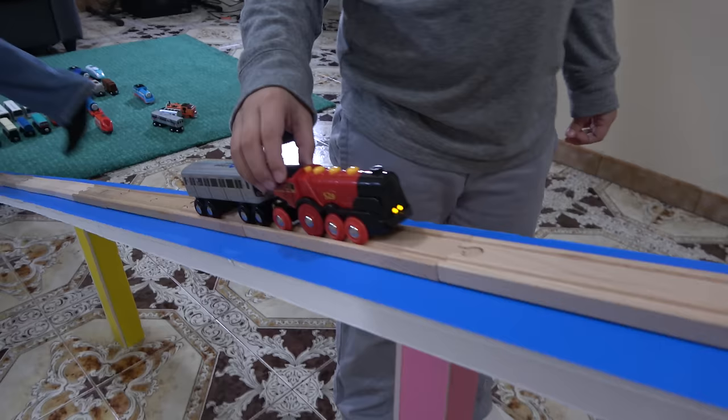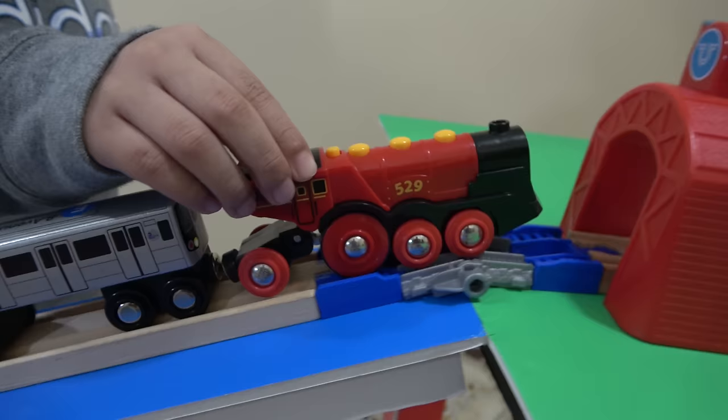Pick it up! Yeah, you're helping him! I'm helping him.